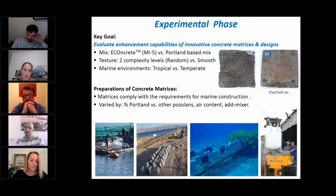Each tile had a smooth side and a textured side, and the texture had 2 levels, which is what provided us with the 2 complexity levels, and it was randomly made. So we had the same complexity, but it wasn't a design that we tested, it was the complexity that was tested. So each tile, although they had the same complexity, provided different niches, but overall the mean complexity levels were the same.